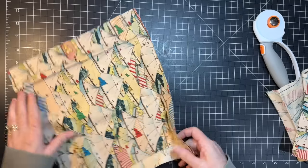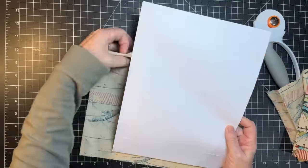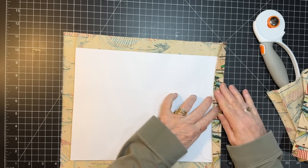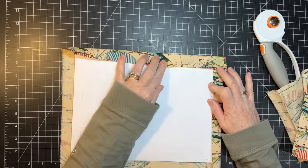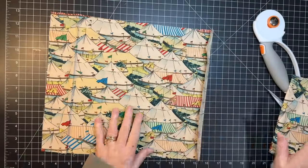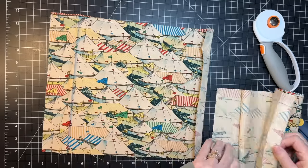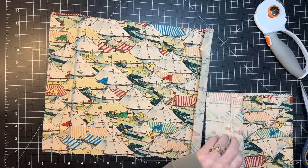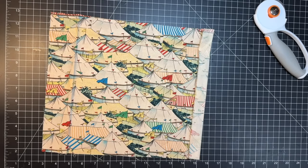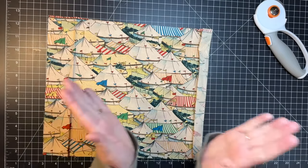So, 14 by 11, right? When I put it on this envelope, I've got enough to wrap it around on all the sides, which you'll see me do if you check out my other cover videos. Okay, well, I am going to put myself and you out of our misery and not try and use this again. So, sheesh. But as soon as I turn off the camera, I'll cut the other one and we'll have this ready to go for another circus journal.